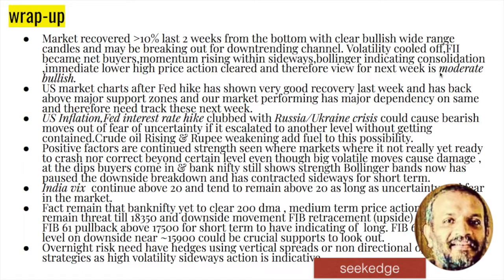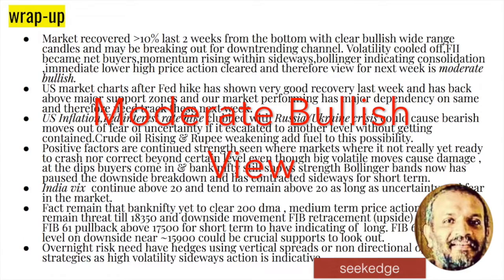So the volatility has cooled off. Institutional FIIs have turned buyers. Momentum is rising and almost touching, and it is remaining sideways in the short term, right? And it is sideways on the medium term also. Bollinger Bands indicating its consolidation. Price action: lower high, lower low, lower high.